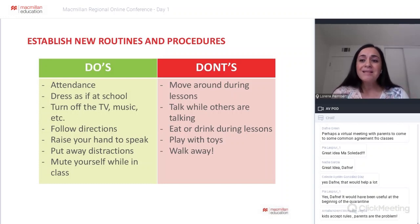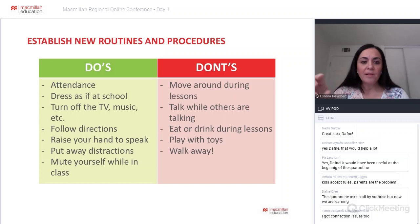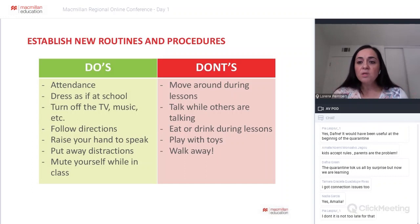And also teach your little kids how to mute and unmute themselves while in class. There is a button and you can teach them how to do it. Okay, they are going to learn because they learn really very fast. They are going to get there, but you have to teach them. So when you tell them, okay, John, you can talk, you can ask him to unmute himself, and so he can talk. If possible, do this so there's not a lot of noise around and you're able to give your class and everybody's able to listen to you, okay?